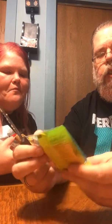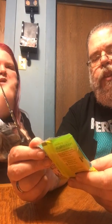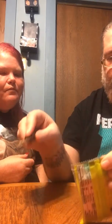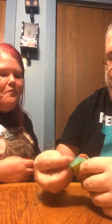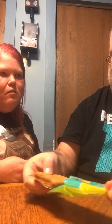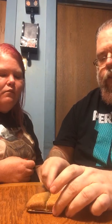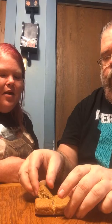While she's eating that, I'm going to let you know about this one because, like I said, I got to hurry because of my camera. This is pineapple mango cake. I love pineapple and I love mango. Kind of excited about this one. It was the last one in the carton, but I left it for last because I was really excited about trying it.